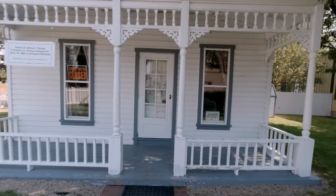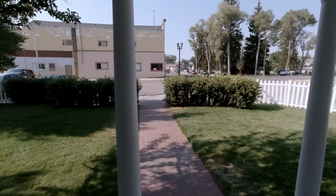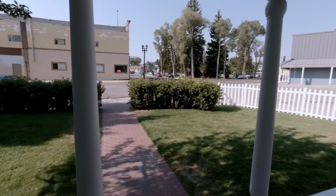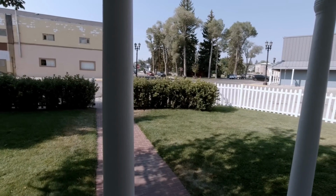Beautiful little porch. This is a view looking out, the little triangle park across the street over there. And the J.C. Penney store is just up here around the corner. So Mr. Penney could just walk to work. It's only about a couple hundred feet away.